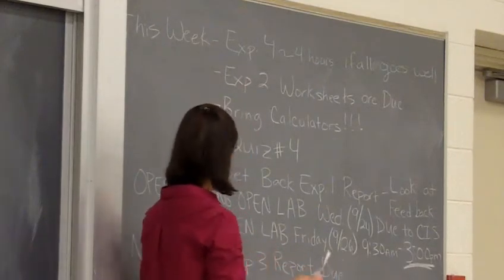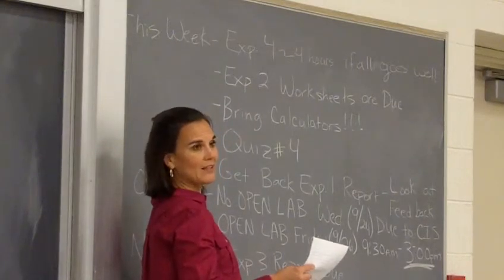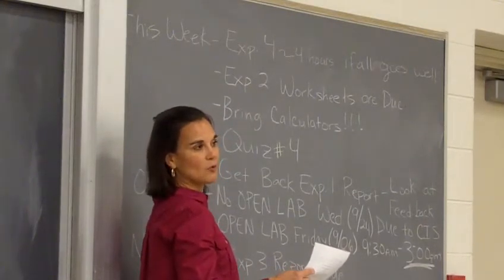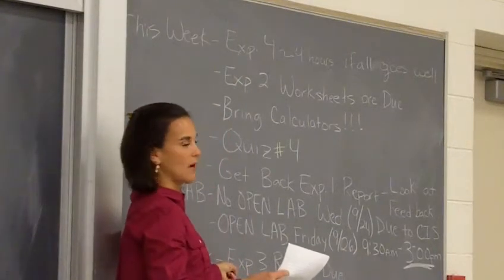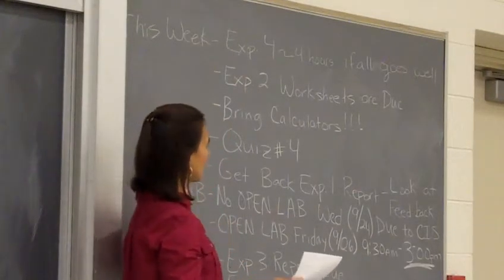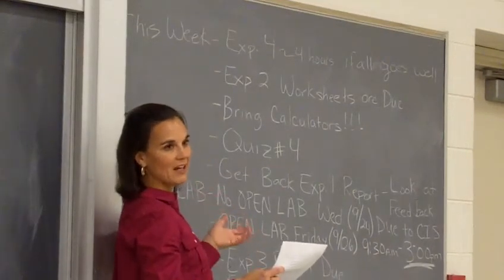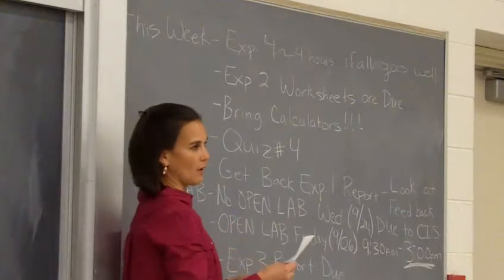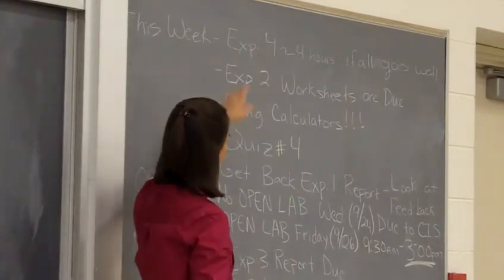Otherwise, remember, experiment 3 report is due next week, so all of that needs to be done so you can hand in your report in lab next week. So if it doesn't happen in lab, it has to happen in open lab. But if you haven't done the recrystallization for experiment 3, try and get it done in lab this week. Okay, so then you don't have melting points and weights left.